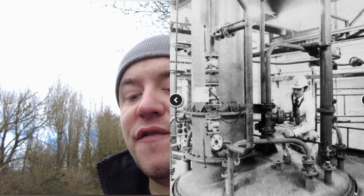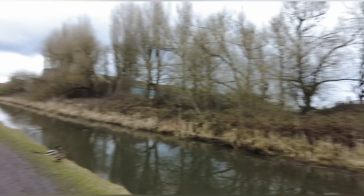This one, phosphorus plant at Oldbury, 1967. Some more photos just down there. So it is really interesting. So what is the site today? Is it still part of the company or is it something different? So right, I'm not sure if you can see it. It is really hard to judge this.